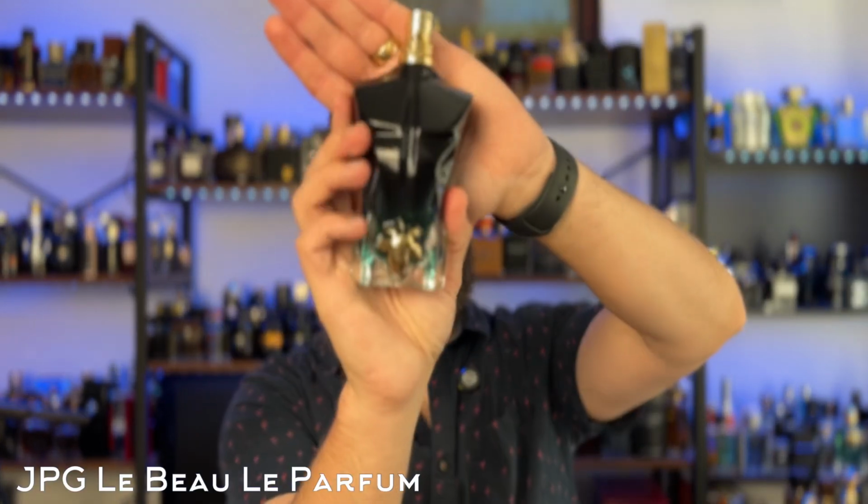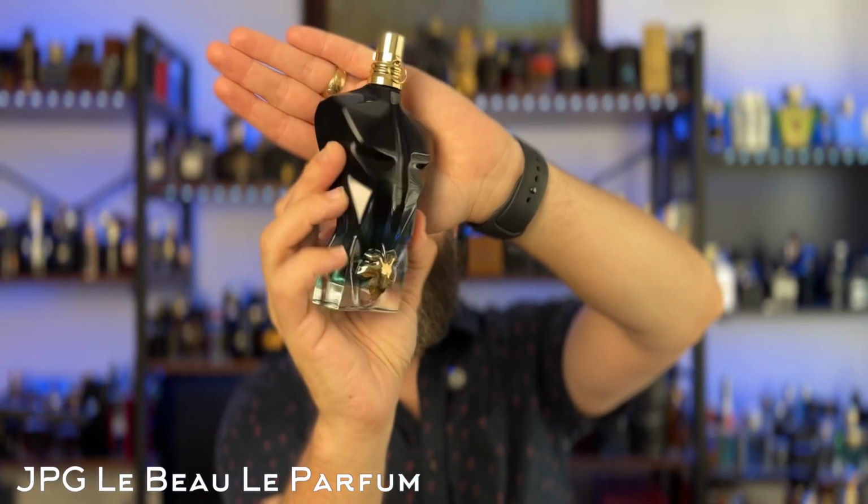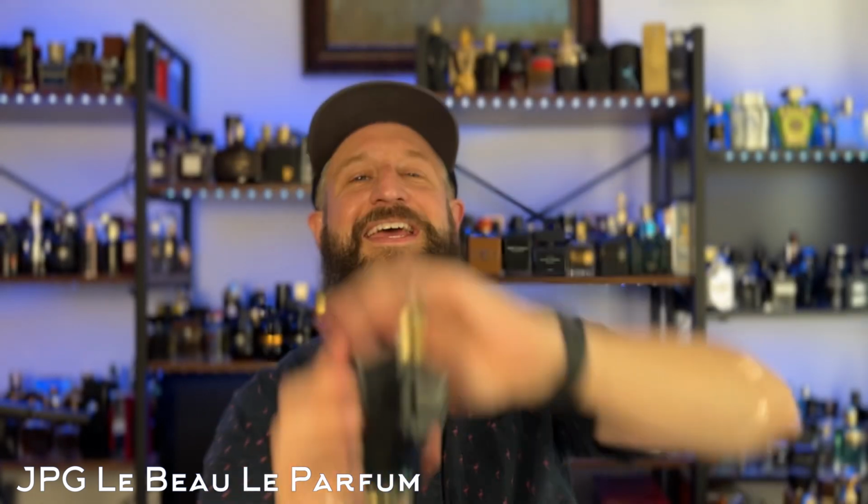Probably the king of sweet summer fragrances. It's kind of like so sweet that it's probably best for summer evenings. I'm talking about Leau Le Parfum. It's the daddy of them. Can you tell? It's in the shape of a man. Anyway, this is a pineapple, coconut, tonka bean, and iris fragrance.